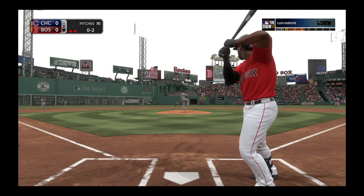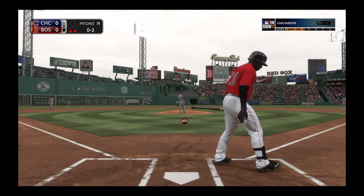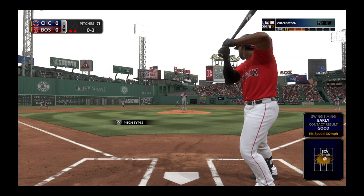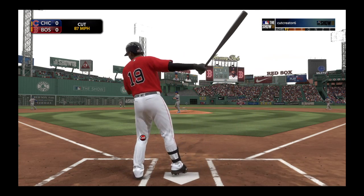The windup and the 0-2 pitch. There's a swing and a high deep drive headed for the right field corner. But it bends just foul into the second deck. That wasn't a terrible pitch right there. A swing and a miss.